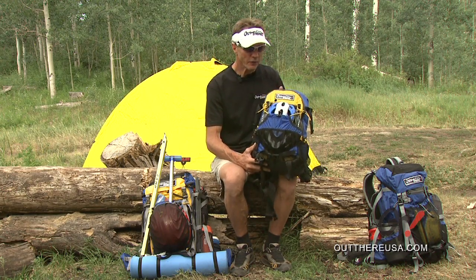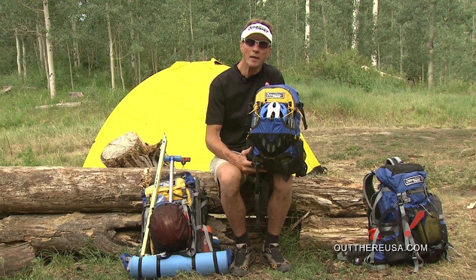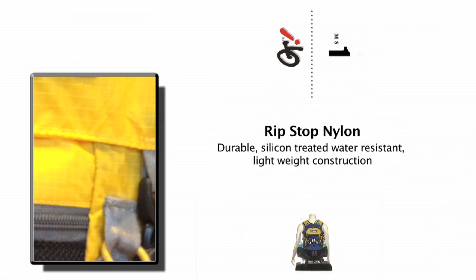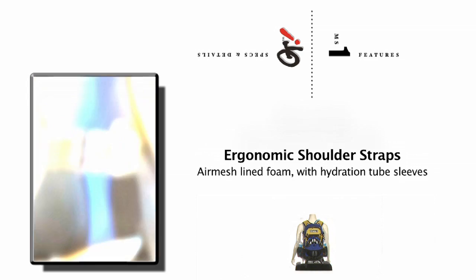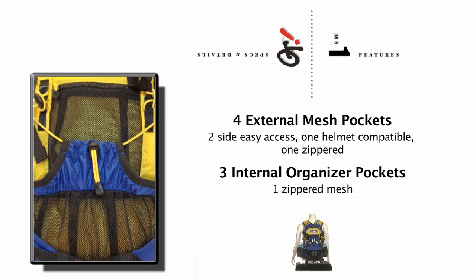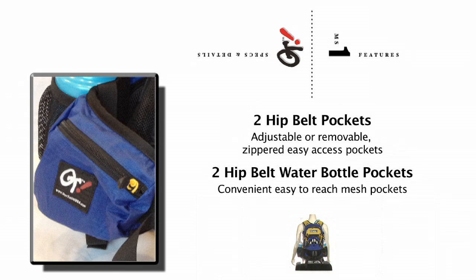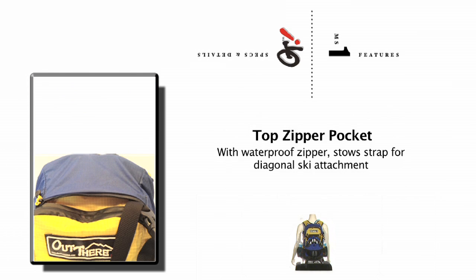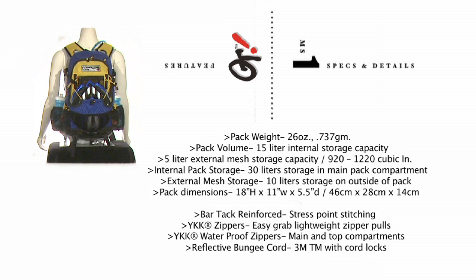This is our MS1. It's a 15-liter, small, lightweight, hiking or biking day pack. Some of the common features that this pack has. The MS1 is a pack with 15 liters of internal storage and about 5 liters of external mesh storage. It weighs about 26 ounces, and it's a pack that I use for about anything and everything. It's my go-to pack. I love it for hiking, biking, commuting, traveling, you name it, it's versatile.